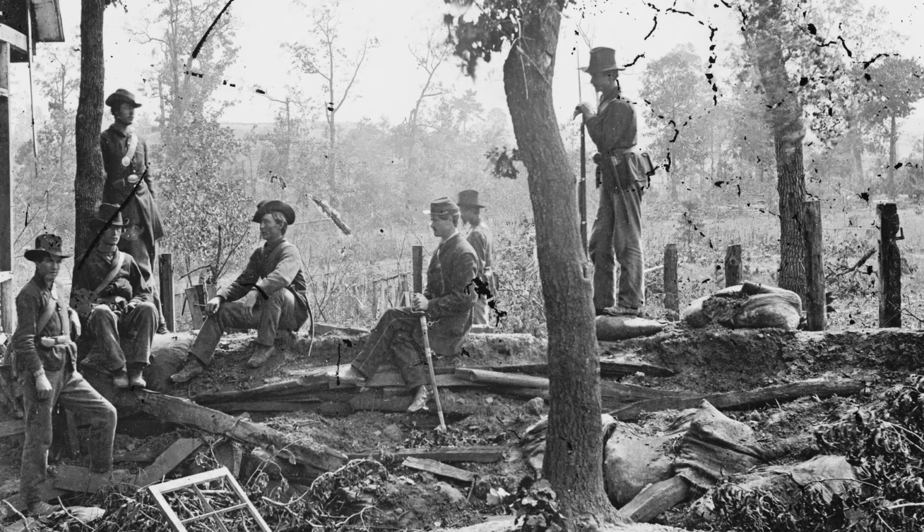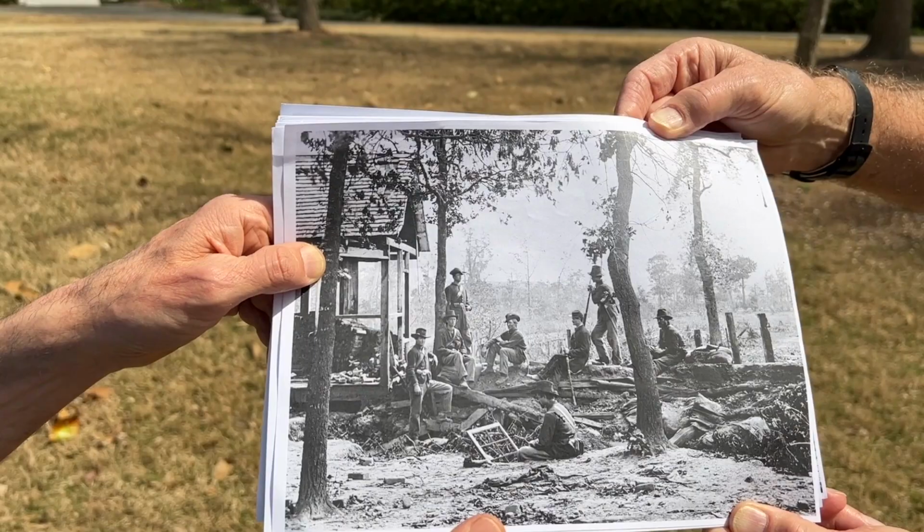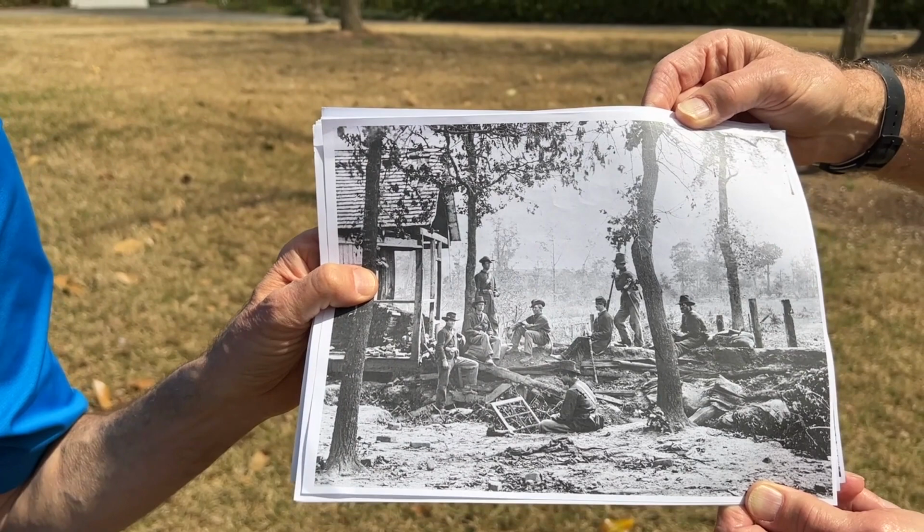Great series of photos entitled Picket Post Outside Atlanta. We know exactly where it is. It is right out there about 200 or 300 yards.